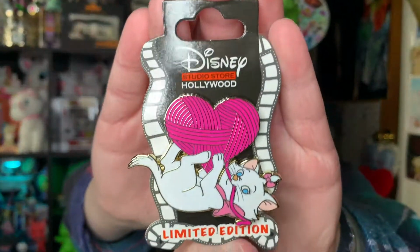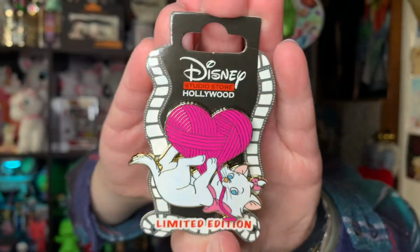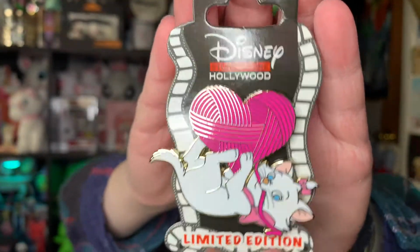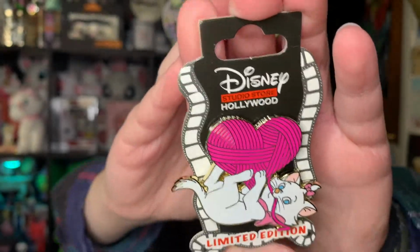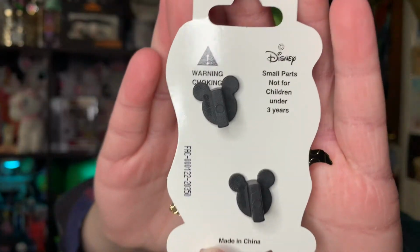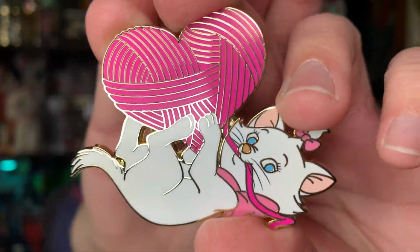So the first pin is one that I picked up for myself, and it is the limited edition Marie from the Valentine's Day release. She is super adorable, laying there with a little ball of yarn in the shape of a heart. And so it's just on the Disney Studio Store Hollywood backer card. It says limited edition. Here is the back. She was $26.95.